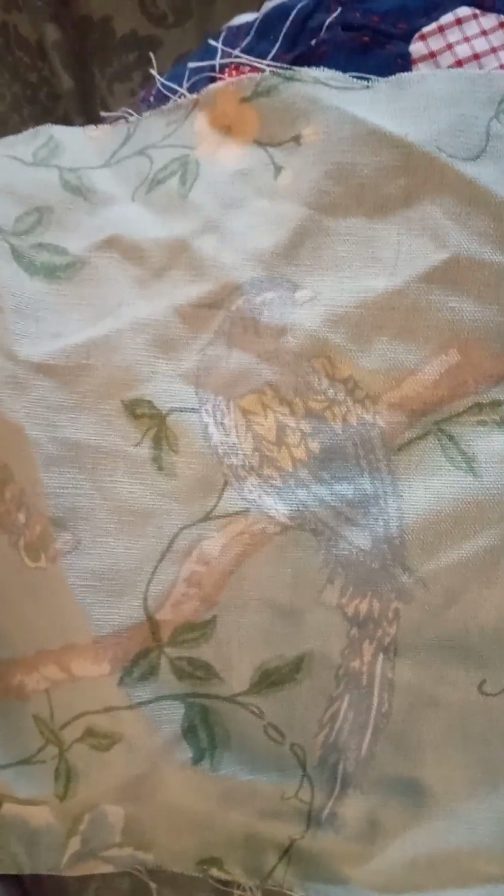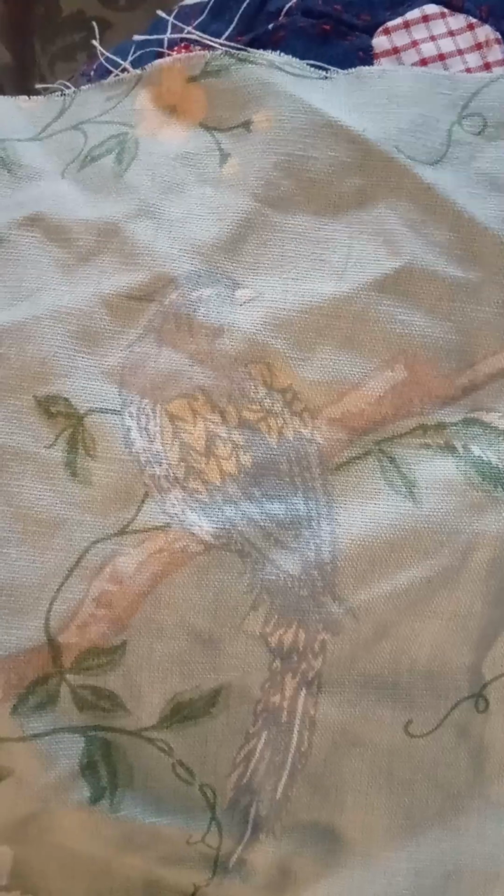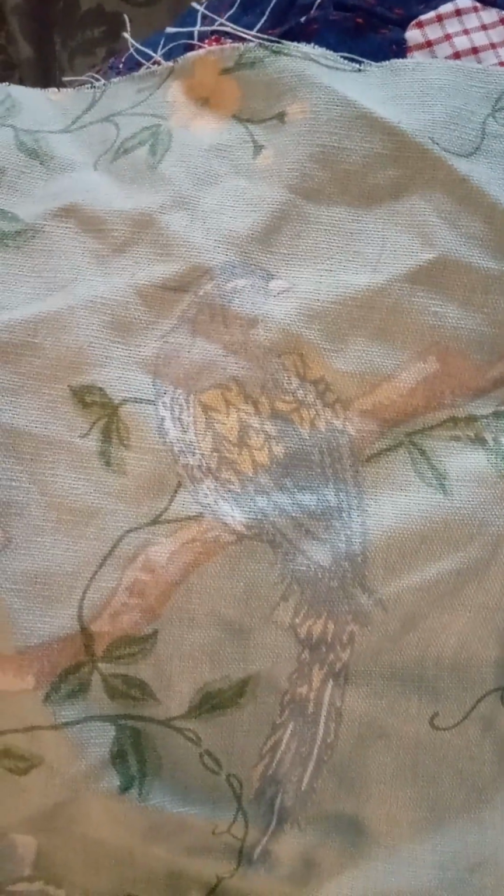Also great in charity shops and thrift stores are old curtains and bedding for sourcing fabric. This was a small curtain. I couldn't believe it when I found it. It's Laura Ashley. This is the last piece of it. I used it for upholstering a stool. I've got enough cut here, so I'm sure I'll find something nice to use it for.